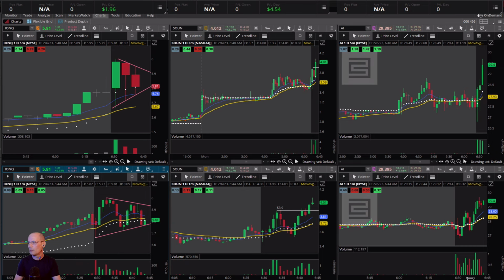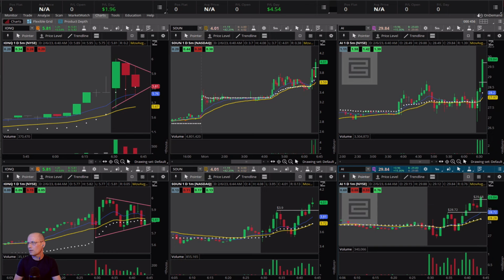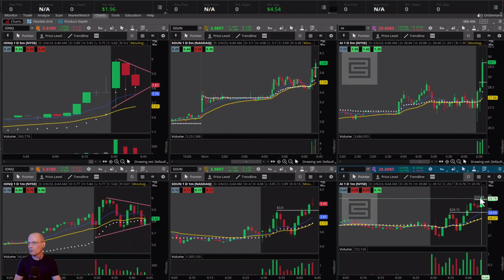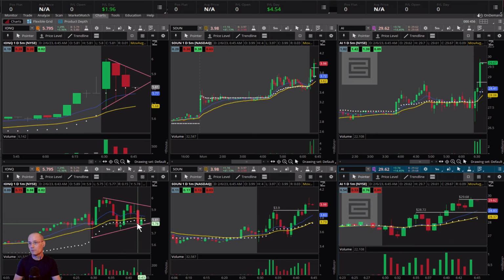So looking for a higher low on AI. Looks like for the moment we're getting it. Breaking through the high there. So I'm just kind of patiently waiting for something that looks really good. I almost bought AI when it broke here on a pullback, but then I waited. I almost bought IONQ on this drop, and then I waited.